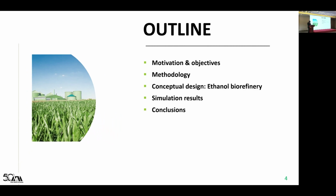This is how I have organized my presentation. First I want to talk a little bit about the motivation and the objectives of this work, and then the general methodology used to evaluate the intensified process. Later I will explain the conceptual design of the ethanol biorefinery, focusing on the system and design of the process. And finally, I want to show you the simulation results and summarize my conclusions.